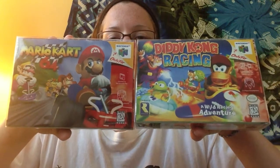And then the other one that I'm very happy about is Diddy Kong Racing here. Again, completely mint box in such nice shape, and it's always really great to add more box games to my collection. And I won't say what I paid for both of these, but he definitely gave me a really good deal on them, and I'm very thankful, so thank you very much.